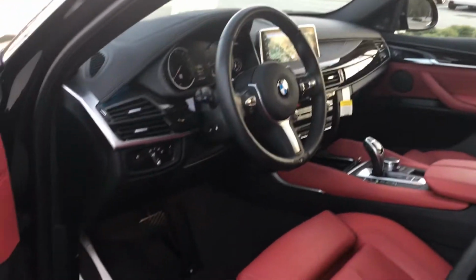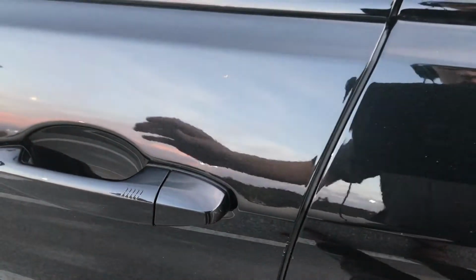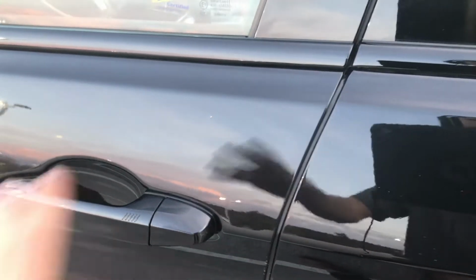Of course, this car does also have another rare option. That's going to be a soft close automatic door. So check this out. If I just gently close that, I can see it actually grabs the door from me and just shuts it.